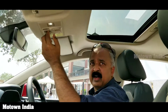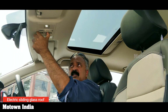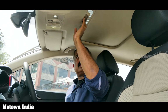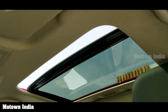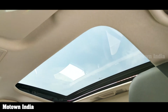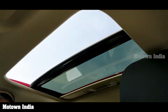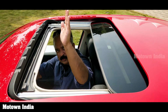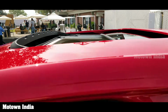This is the sunroof, ideal for when the weather is good. You can open it, but I'm not daring to open it now. And there is a shade too, which you need to manually pull and close. This is the best position in this hot, humid weather. And let's see how safe it is. So it bounced back, so your hand or your head is not guillotined. A wonderful safety feature here for the sunroof.